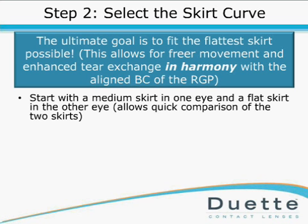So start, if you want to, if you have a diagnostic fitting set, and you'll have that opportunity to get them if you want them. Start with a medium skirt in one eye and a flat skirt in the other. It allows for very quick comparison.